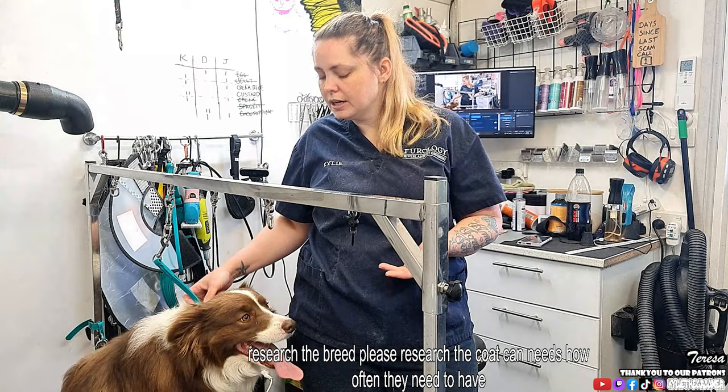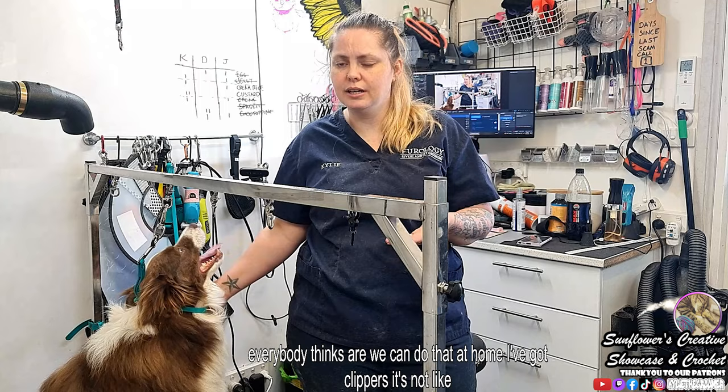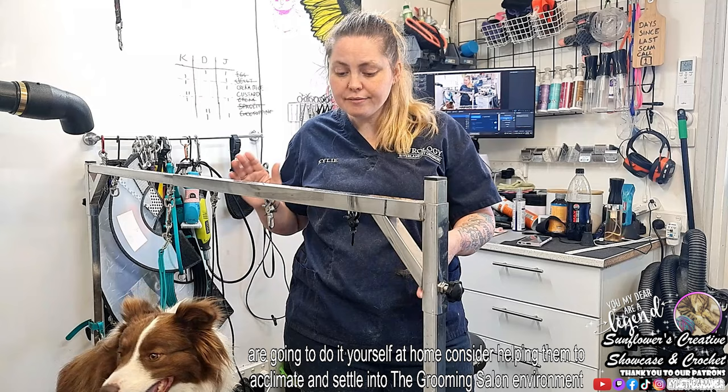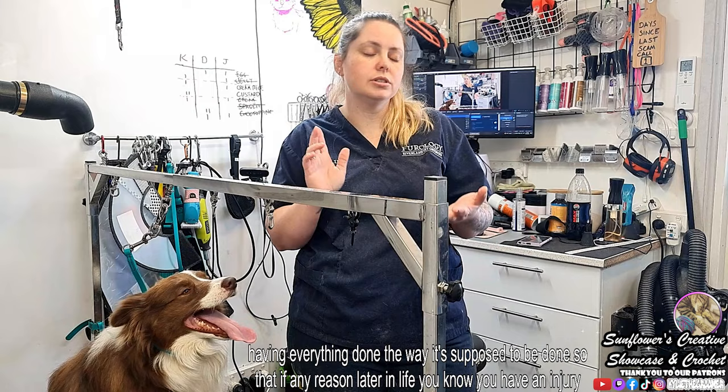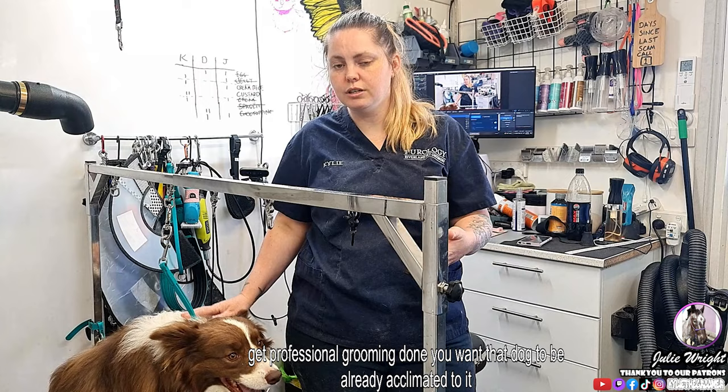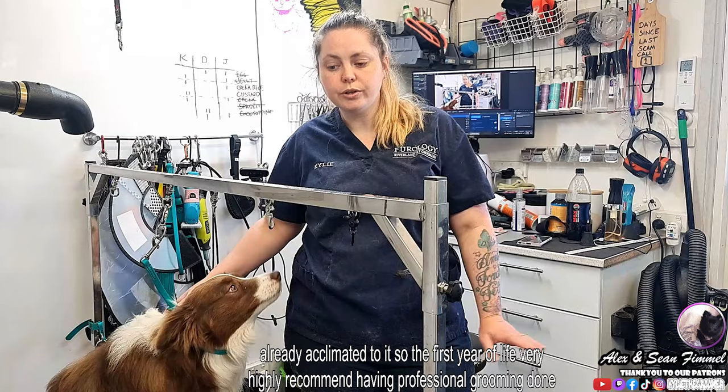Everybody thinks, oh, we can do that at home, I've got clippers. It's not like that. In the first year of life, you should be getting professional grooming done. Even if you're going to do it yourself at home, consider helping them acclimate and settle into the grooming salon environment, so that if later in life you have an injury, or become really old, or your hands hurt, or you're too busy and decide to get professional grooming done, the dog is already acclimated to it. So in the first year of life, I very highly recommend professional grooming for all dogs that need it, and then swap to home grooms yourself later on.